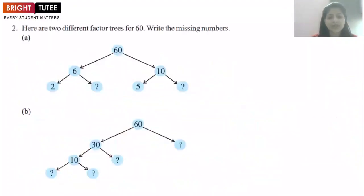Moving to the next question, as you can see here we are given different factor trees for 60. We have to write the missing number. What we did in the factor tree, we were writing all the prime numbers and at the end we were able to express a number as the product of prime numbers. So we are going to just write prime numbers.